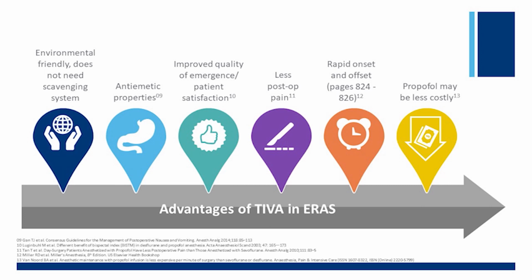Propofol, as you know, has a significant anti-emetic effect. So if you are using total intravenous anesthesia as the induction and maintenance of anesthetic, you have a reduction in nausea and vomiting. It's almost equivalent to administration of one prophylactic antiemetic. It is also, in some studies, shown that propofol is associated with less post-operative pain.